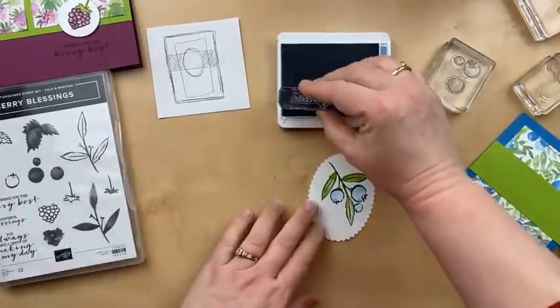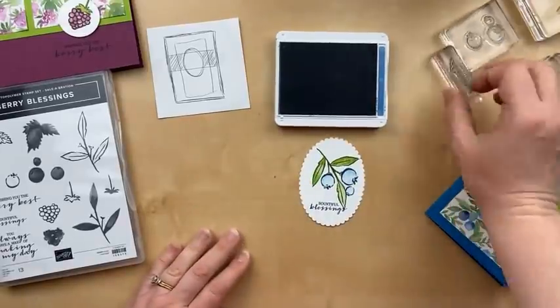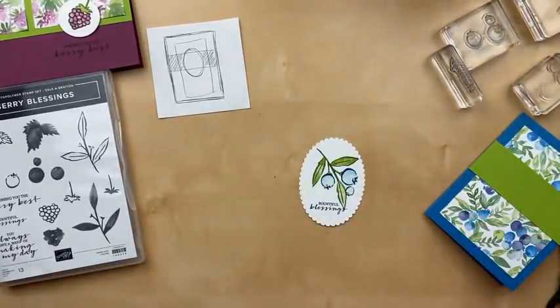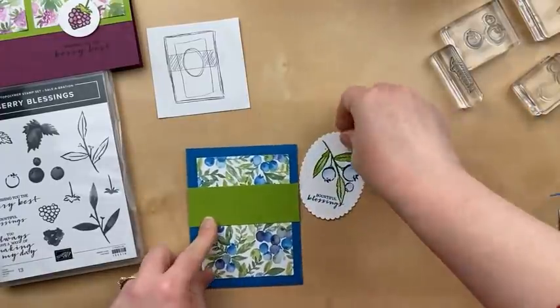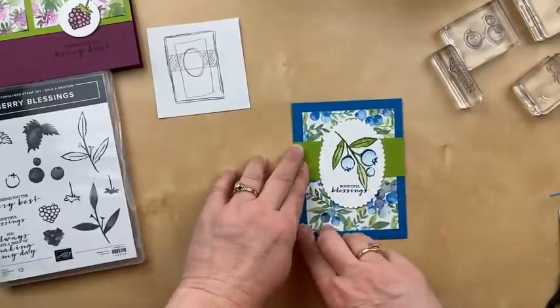Oh, let's leave out the dark blue. We're going to do our sentiment. Bountiful blessings. Oh, I love this. I've never had blueberry stamps before. These are really beautiful and colorful.